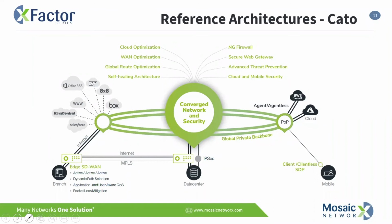Why don't we move on to Meraki? Yeah, great stuff, guys. Great differentiators here.